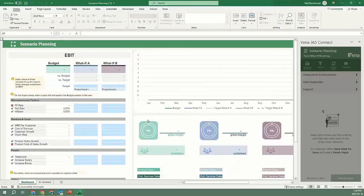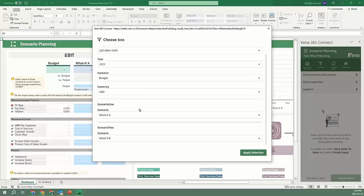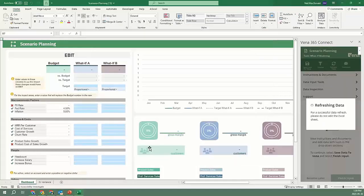So let's compare multiple scenarios. Let's start with the budget, and we're going to compare the New York 2023 budget with a couple different scenarios here. We have a what if A and a what if B. We'll apply the selection.